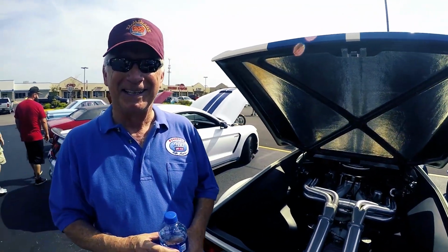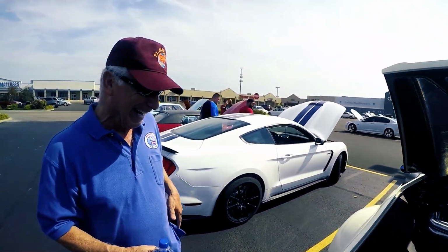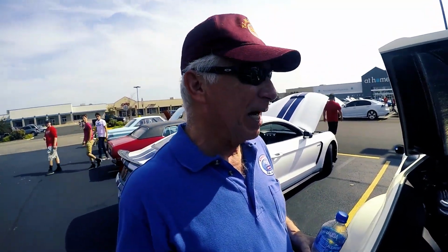Honestly, don't take this the wrong way, but I didn't expect an old guy to own this. It's got Wilwood brake upgrades, fuel injection. Somebody's put some time into this, somebody that knows what they're doing. So tell me a little bit about it. How long have you had the car? I've had it about 10 years.